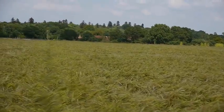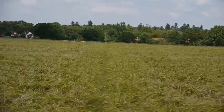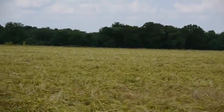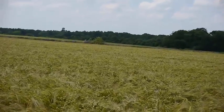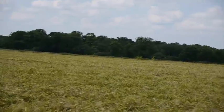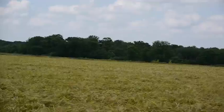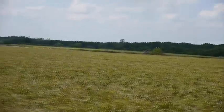Coming round, it's a development that used to be, it's called 5 Acres, it used to be a farm. We're looking across the runway now, we're looking pretty much north. Behind those trees is Ockham and Hatchford Common, which is an area protected by law as a special protection area. We come all the way around.